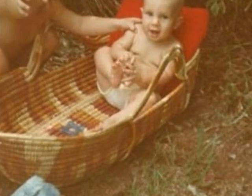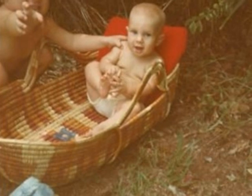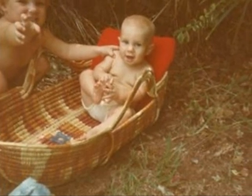This is obviously much later with Christian in Nardwin's basket, but the baby basket was made for Nardwin by Regina, who is now a very well-known artist.